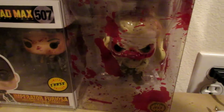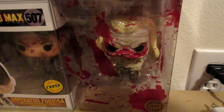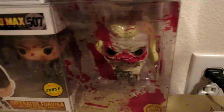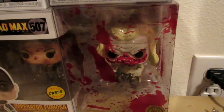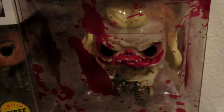Now it's not in its original box. You can't see the Chase sticker, but this is the Chase Immortan Joe. I have the common here as well. You can see the big difference. You've seen the movie, this is not spoilers by now. His mouth is all ripped off. I'll give you a little close up there.